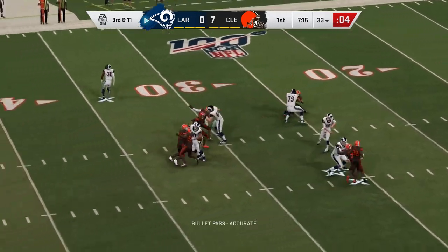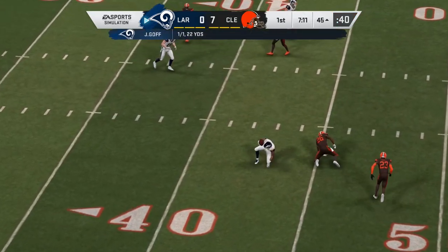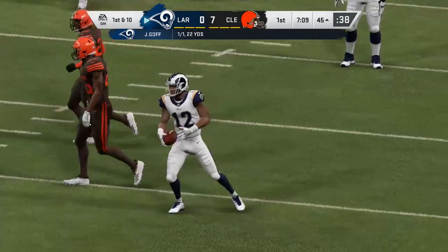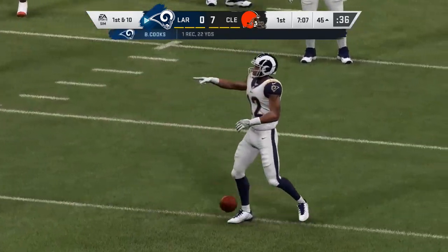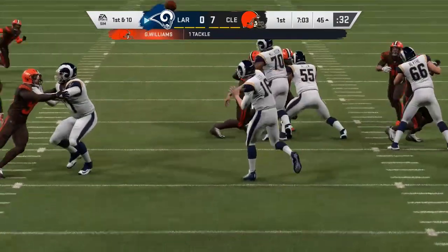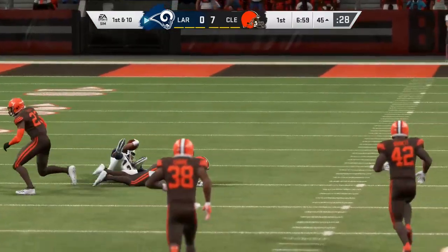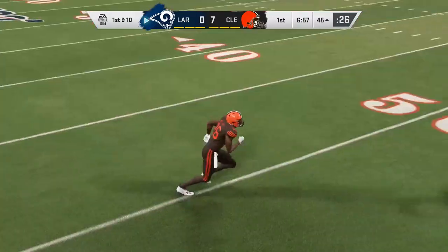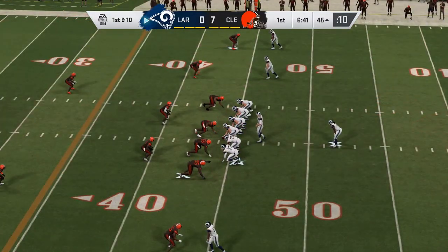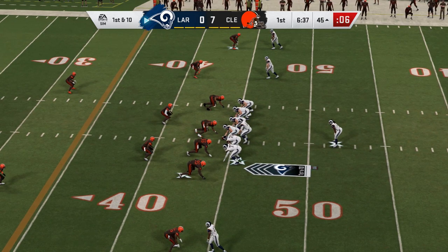A shotgun snap for Goff. This is caught. It's Cooks. And out across midfield, down to the 45. A good pickup there, a 22. Cooks now in his 2nd season with the Rams. He's had 4 straight years over 1,000 yards. He had 2 with the Saints, 1 with New England, and then he went over 1,000 again last year with the Rams. 80 catches, 1,204 yards.